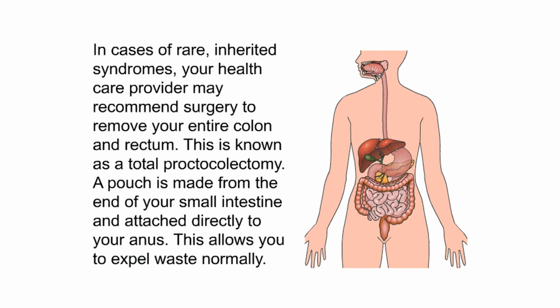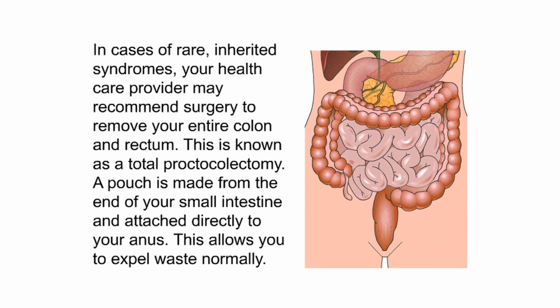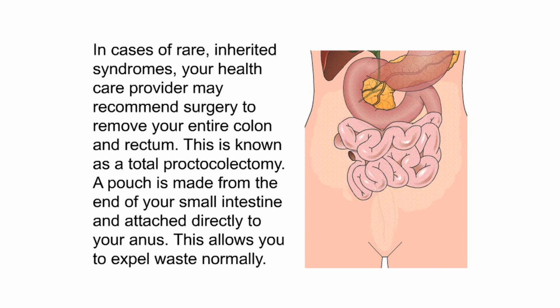In cases of rare inherited syndromes, your healthcare provider may recommend surgery to remove your entire colon and rectum. This is known as a total proctocolectomy. A pouch is made from the end of your small intestine and attached directly to your anus. This allows you to expel waste normally.